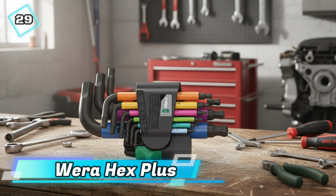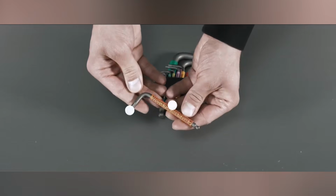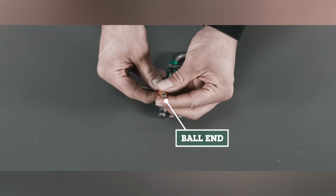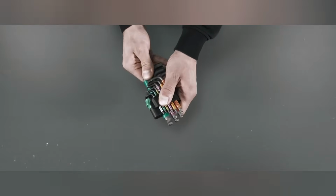Number 29, Wera Hex Plus. This is the holding function hex set. It's a set of 10 hexes ranging from 2 to 1.5 millimeters with a holding function design. These fit especially well into hexes that are starting to strip, not fully stripped, but definitely on their way, and they seem to work really well. Customers find this hex key set to be of excellent quality, particularly praising its stubby design and solid construction.